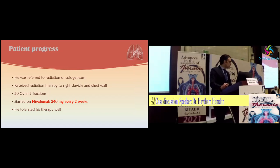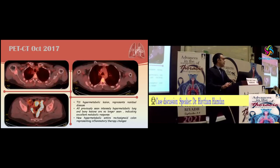So he was referred to our colleagues in the radiation oncology team and received radiation therapy to the right clavicle and chest wall, 20 gray in 5 fractions. And now a new chapter started in his journey as, of course, we switched his therapy to immunotherapy, nivolumab, 240 milligrams every 2 weeks. The patient tolerated the therapy well, and that was, as I mentioned, in August or early September 2016.